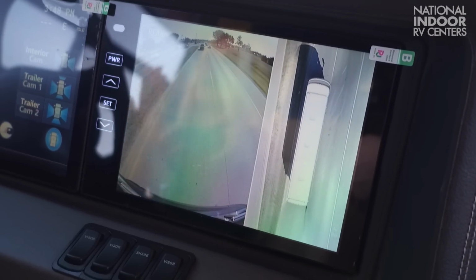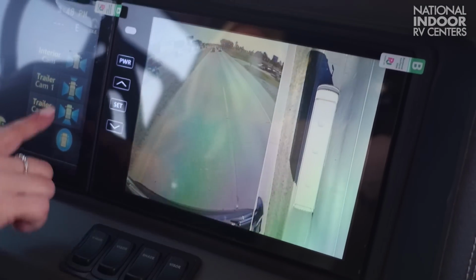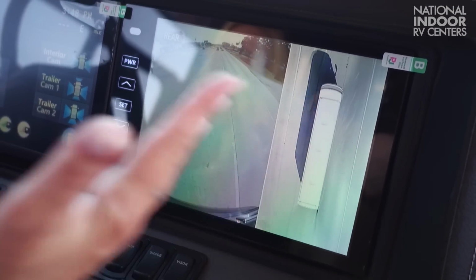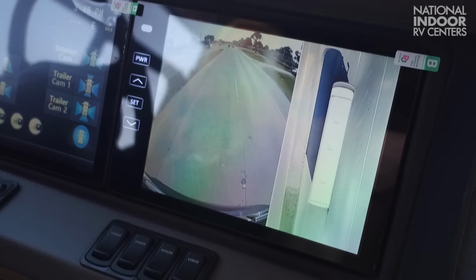One of the things that I love about the King Aire is this 360 camera. So you have several views that you can choose from, but I really like to have the rear view camera, and then I like to have my 360 camera. That way I know what's around my coach at all times, in front, side to side, and in the back.